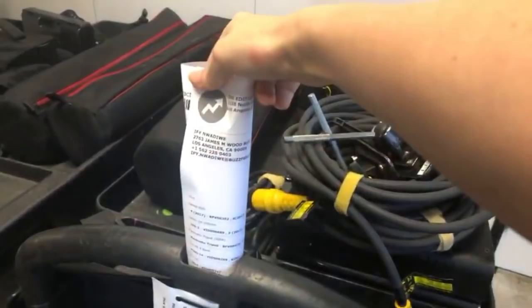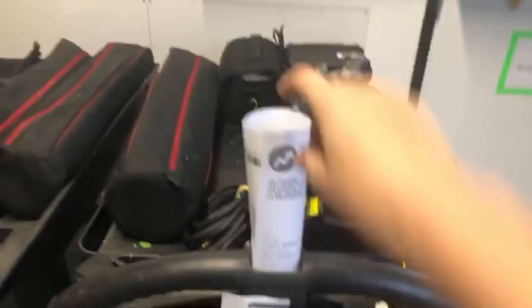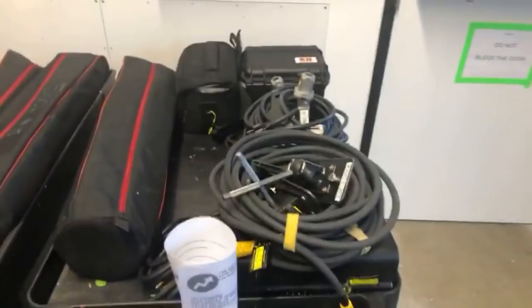So they get the equipment from here, and they put it on carts, and then they stick your name in there with the equipment list, so you know what's been ordered. Here are some C stands or whatever they're called. Lots of walkie talkies that I've never used before.